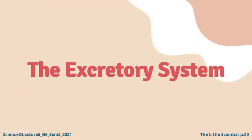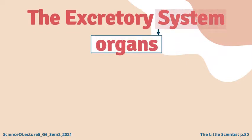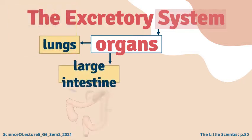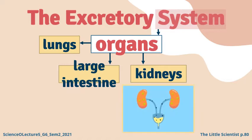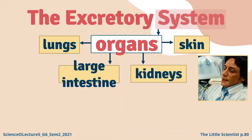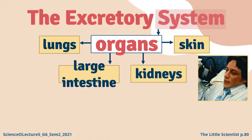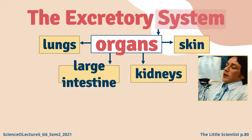The excretory system is an organ system, so it is built of different organs. These organs include the lungs, the large intestine, the kidneys, and the skin. Four organs build our excretory system, and each one of these organs has a special function.